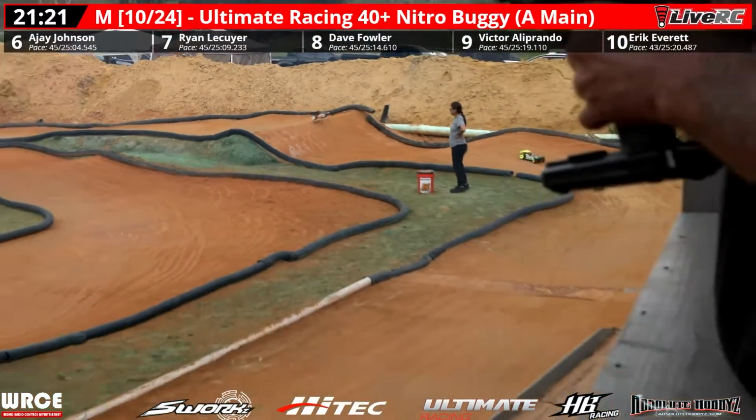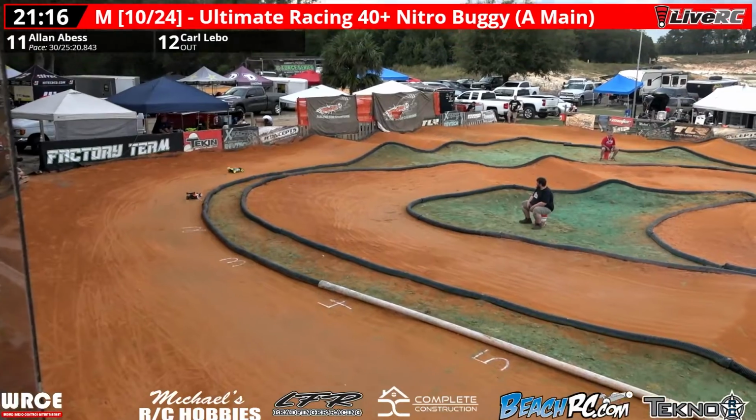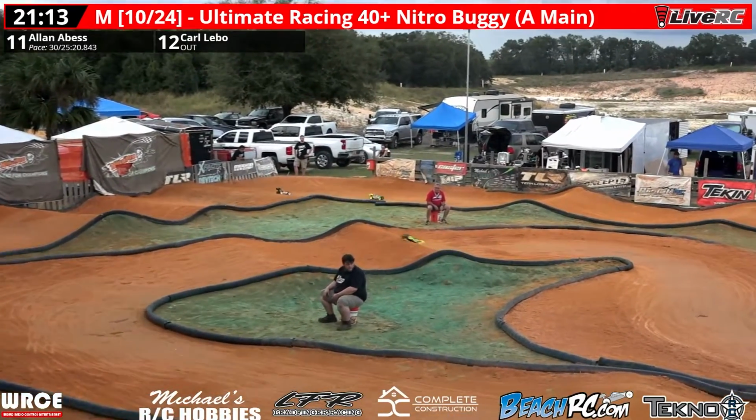One and 2 coming onto the front straightaway. Hickerson and Brown. Corey so far with the fastest lap of the race of a 30.2.